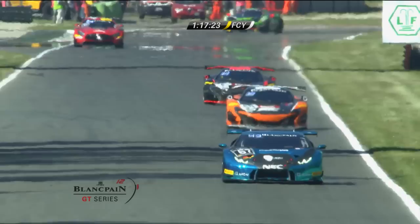It looks like they're coming around. It's a full course yellow. And what has happened? Debris on track. And that's coming out of NISMO 2. Somebody has kicked up a real load of gravel on the exit. Normally, when you do that, you turn sharp right and end up in the barrier, but it seems to have got away with it. But we've got a full course yellow.